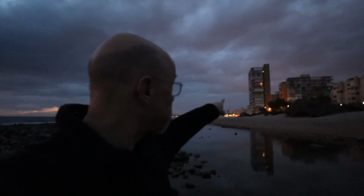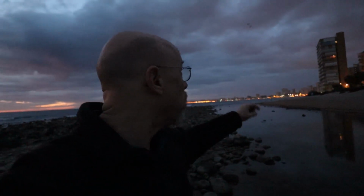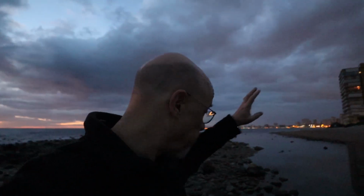My first composition is using these buildings here, and I quite like the way that we've got one much taller than the others, and they're reflected down here in this rock pool. It'd be a lot nicer, of course, if they were well lit up, which they're not. But yeah, there's a few lights on there, which makes it a bit interesting. There's some quite nice tones in the sky.